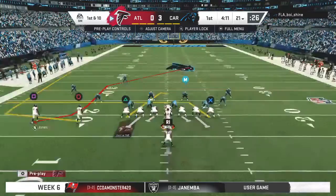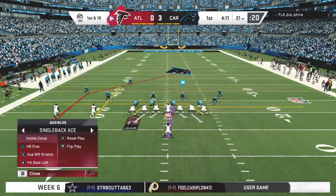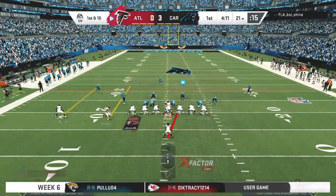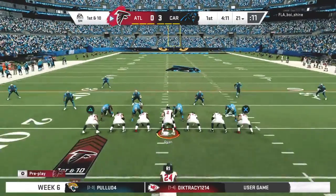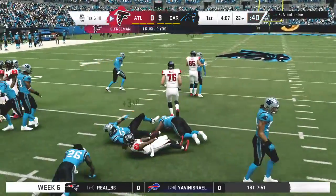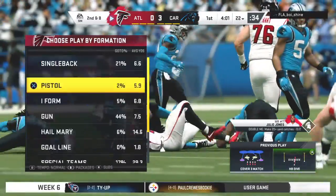Ryan and the Falcons now come up 1st and 10 at their own 21. They'll run for the first time with Devontae Freeman, and he is brought down at the 22 after a gain of 2, and it brings up 2nd down.